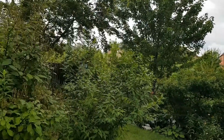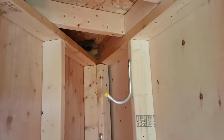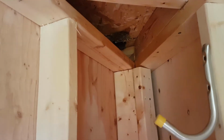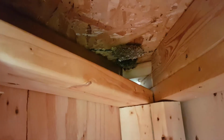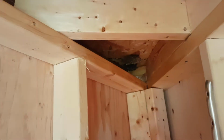Okay, let's take a look at the nest in the shed. Let's see what kind of damage we created there. So it looks like they built another nest right behind the first nest. But it seems like they're both abandoned now. So we're good to go. I'll wait another day and I'll take it out.